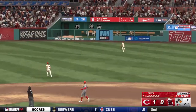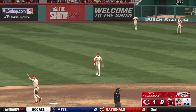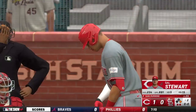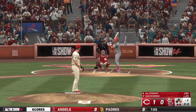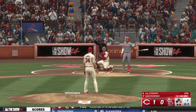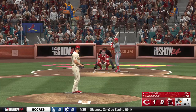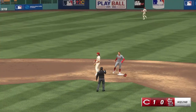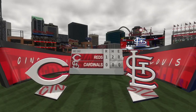And that one is lifted in the air. Nootbaar gets under it. He's got it. Batting it, the third baseman, number 6, Sal Stewart. Here's the third baseman. That's in there. That's strike one. On the ground, out to short. They take the force out, and the inning is over. One hit, one left. Now to the bottom of the second. It's the Reds 1 and the Cardinals nothing.